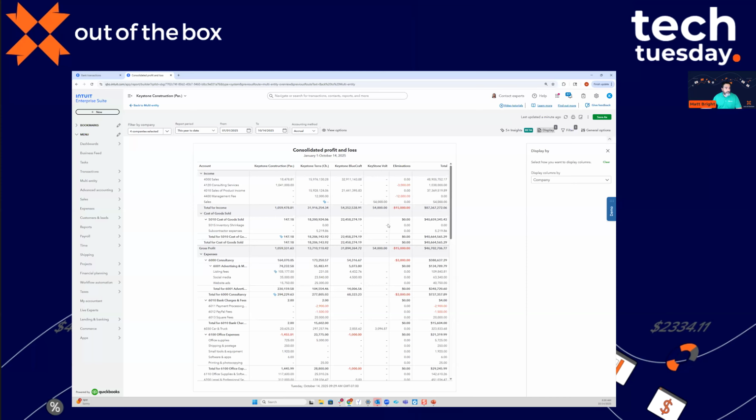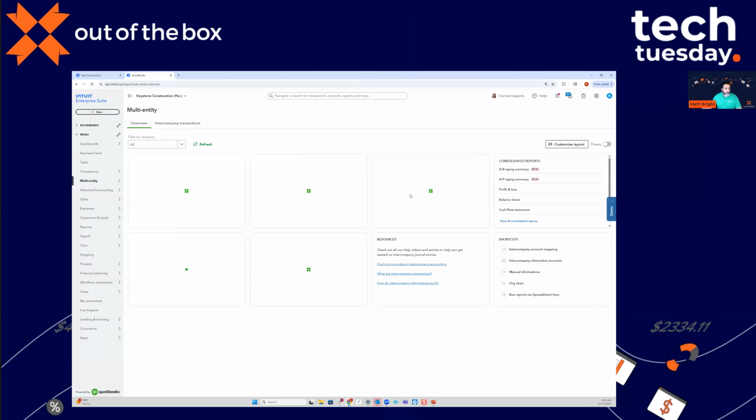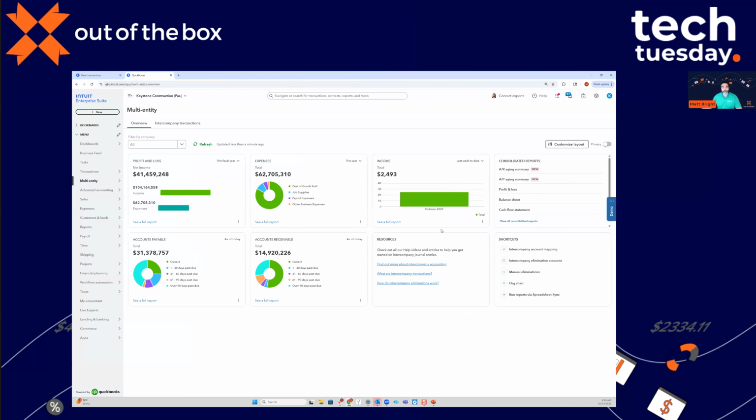We don't stop there though. We have not only profit and loss, we have balance sheet, we have quite a few other reports like AR aging reports, but they'll all be with the same type of functionality and view. So again, we're just scratching the surface here. I'm going to keep moving for the sake of time. But if you want to see more about this and how this would help your business, that's what we're here to do. Kind of show you a little bit about the software, and then we can give you a personalized demo if this looks like something that could help you out.